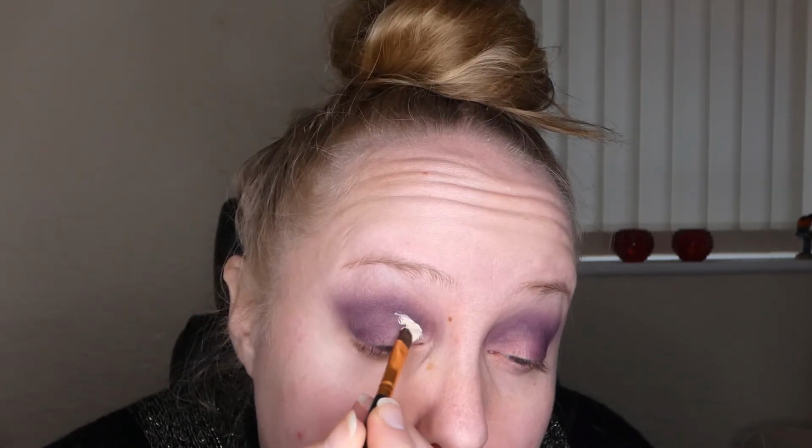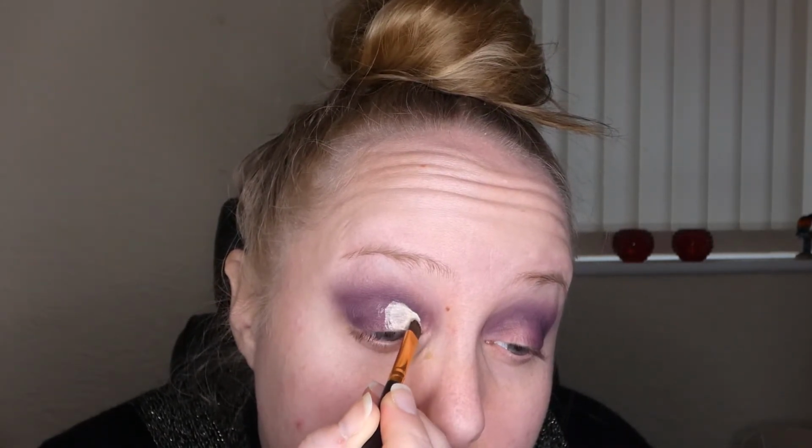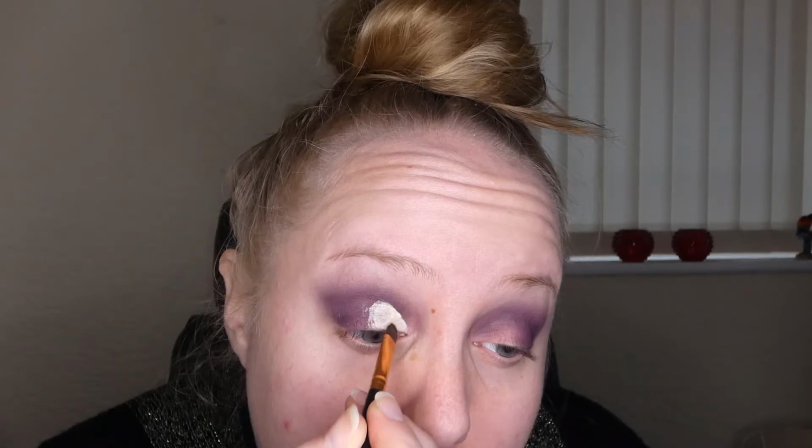I wanted to make this a cut crease, so I then went in with my concealer again. I haven't really done a lot of cut creases, so I was a little bit worried how this is going to turn out. And honestly, for a noob, I kinda nailed it. I was well chuffed.